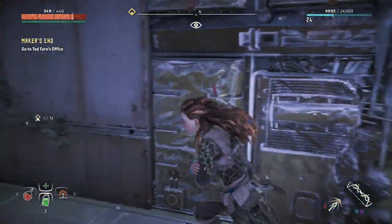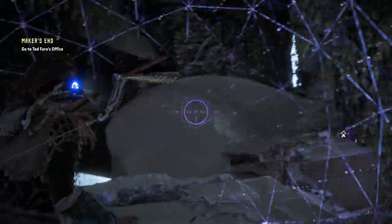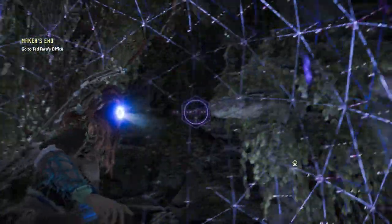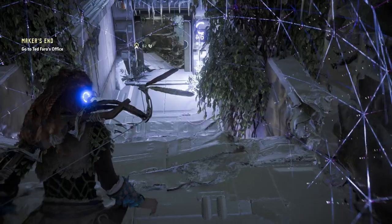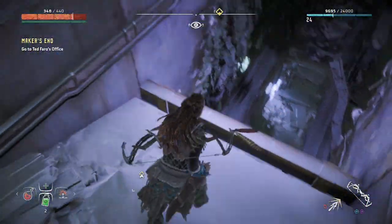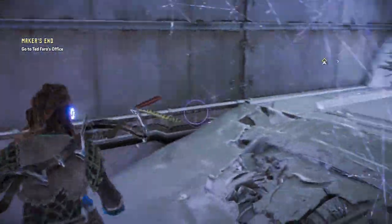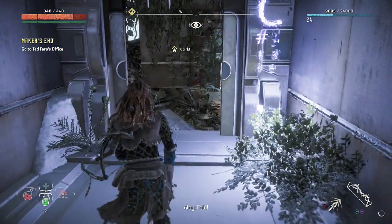Look how cold she is. Jeez. Super cold here. I'm not finding any bodies, which I find really, really odd. I don't know what the other facility was, like why there are people there that decided to kill themselves. It's cold.